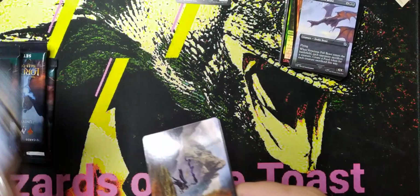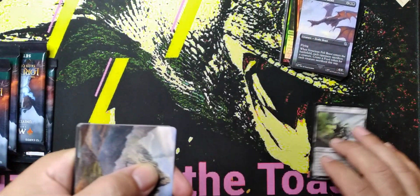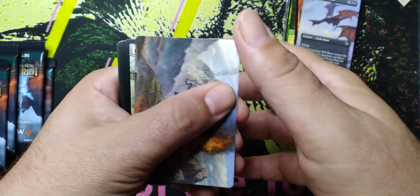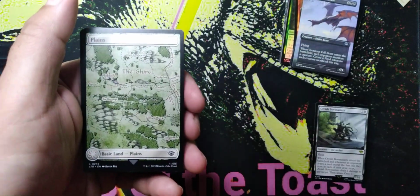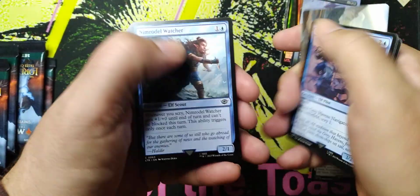All right. We need more. We want more. But you know what? That's pretty good. But that means we cannot put the One Ring in our commander deck. So that's not so good. But it does mean we can use Orcish Bowmasters. All right. Right, Jeffrey? Take the bait, right?